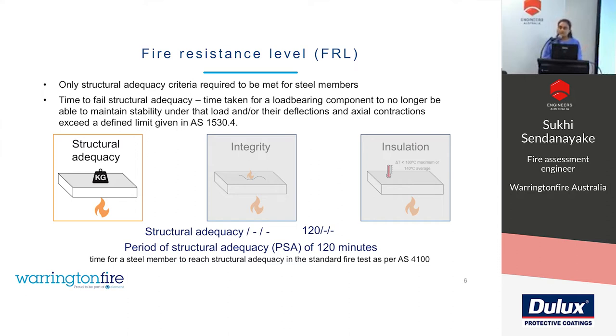Specifically for steel beams and columns, we have to look at AS4100, which is the Australian standard for steel structures. And in AS4100, they talk about a term called PSA, period of structural adequacy, and it's actually related to the structural adequacy criteria in the FRL. So PSA is the time for a steel member to reach the limit state of structural adequacy when a building element is subjected to a standard fire test.